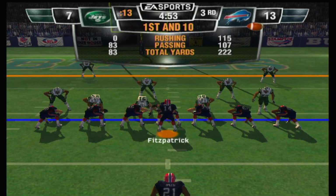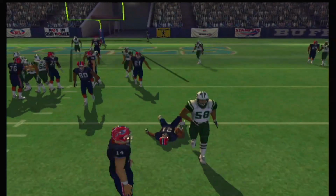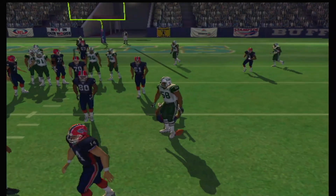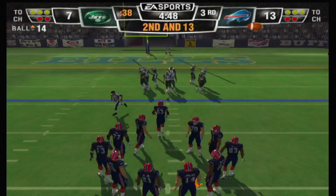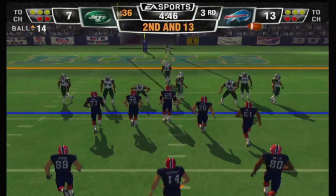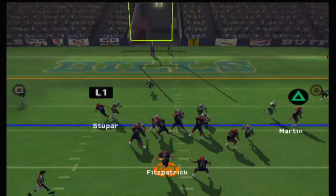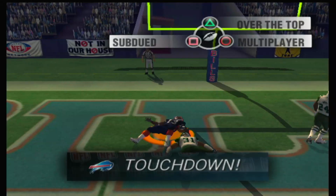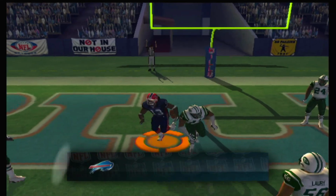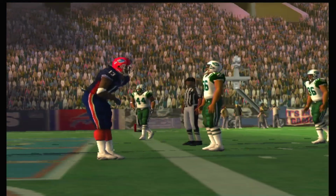Set. Yardage on the play. Yeah, not anything at all. And he's a running back. Guys, a little help, please. The catch is made. They'll score a touchdown. Touchdown, Bills.